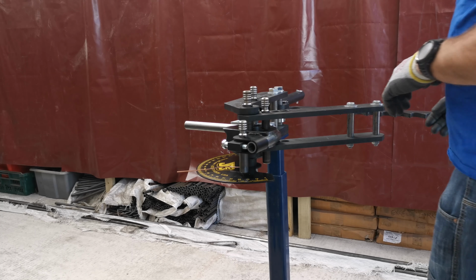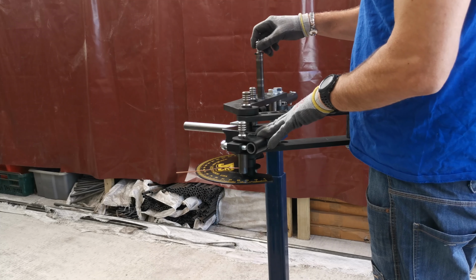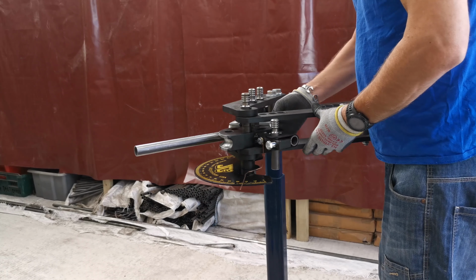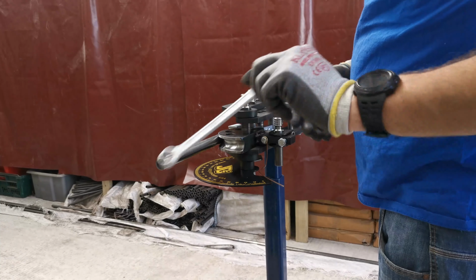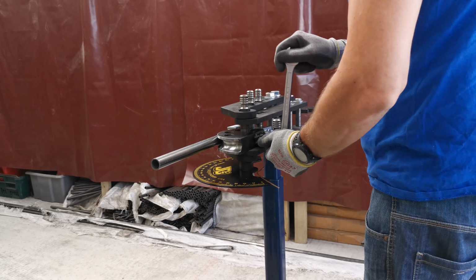You can just go online and buy all the tubes bent ready so you can just stick them straight on your bike, but considering the amount of stuff I do, I actually bend up the tube.